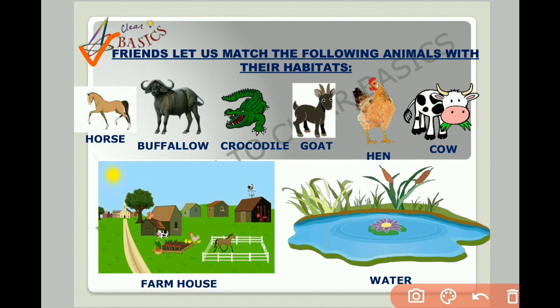The first animal is horse, which lives in a farmhouse. So I will draw a line which joins the horse to the farmhouse. Next animal is buffalo. Friends, do you know where does the buffalo live? Yes, you are correct. The buffalo lives in a farmhouse. So I will make a line which joins the buffalo to the farmhouse.